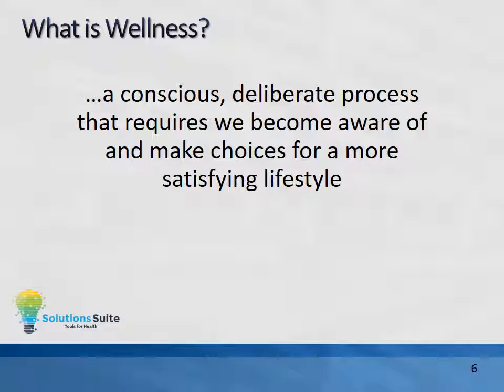According to Dr. Peggy Swarbrick, wellness is a conscious, deliberate process that requires we become aware of and make choices for a more satisfying lifestyle. We believe that once you know your health status, you can make choices that help you get and stay well. The Health Passport is designed to do this by raising people's awareness of simple tests that measure health status and explaining why those tests are important. It also offers a way to keep track of test results and health risks, along with wellness lifestyle habits and strategies for reducing these risks.